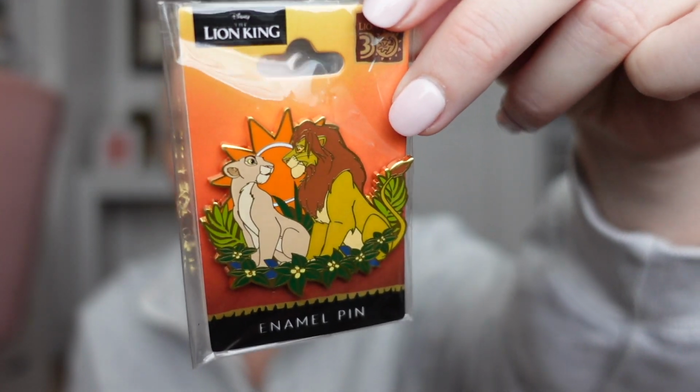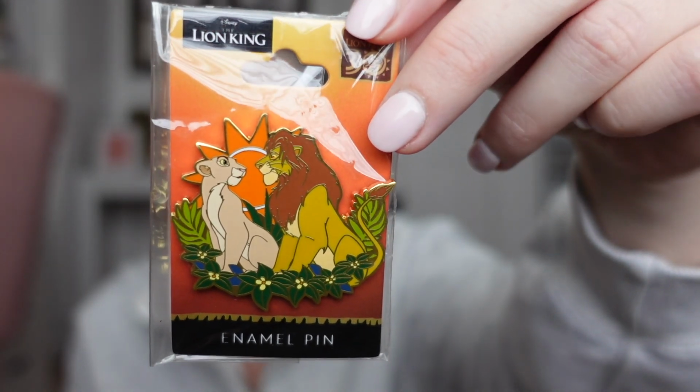This one is grown Simba and Nala. I'm trying to turn it, it's on its backer card, a little more straight, but it has this very pretty translucent-y sun behind them, and it's so pretty. There we go. Here it is. You can see the sun. It's orange. It's kind of hard to see on the backer card, but I know once I put it on my pin books, it will be.